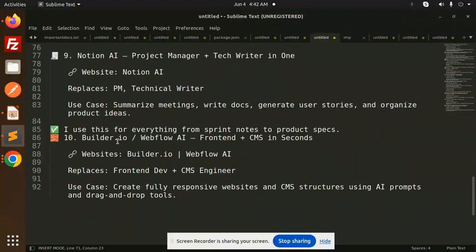10th, that is builder.ai, Webflow AI, front end plus CMS in seconds. So it replaces front-end dev plus CMS engineer. Use case: create fully responsive websites and CMS structures using AI prompts and drag and drop tools.